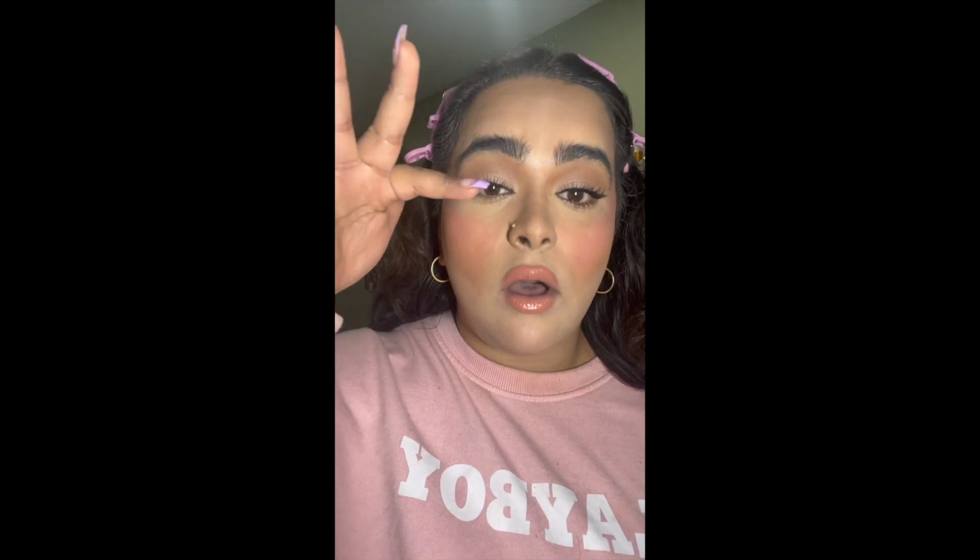Been learning how to make my eyes pop without it being overwhelming. So a great tip for that is if you are going to use a black mascara on your upper lashes, use a brown mascara on your lower lashes so that it's not overwhelming. So this is the same Lash Clash mascara, but we're going to use the color brown.